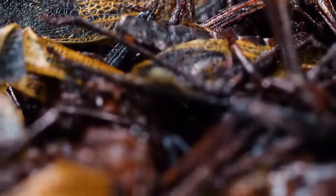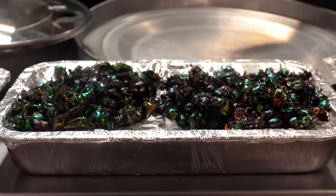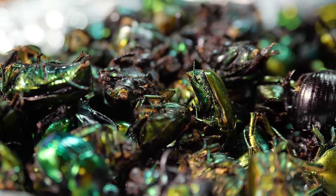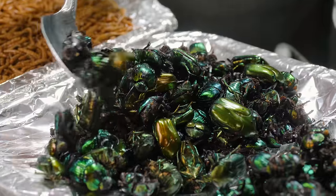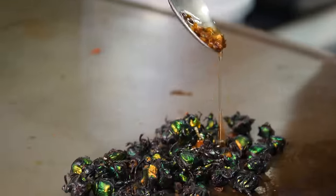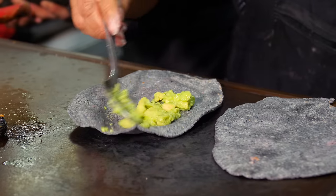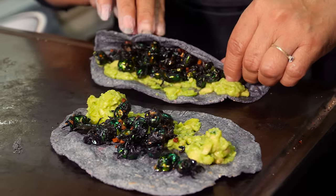Why not? I've eaten a lot of bugs around the world, but this next one I've never seen before. These are a type of beetle. It's one of the most commonly eaten insects in Mexico. Tortilla, toasty bugs seasoned with chili oil, salt, and orange juice. Guac, beetles, fold, and serve.